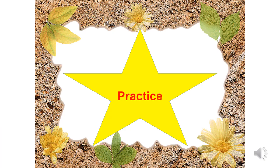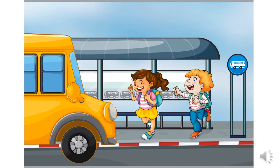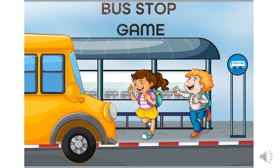To practice by the games. The first game is the bus stop game. You listen to the sentence, find out the first word, and say the correct sentence. If you can do it, you can get on the bus. Are you ready? Okay, let's go.